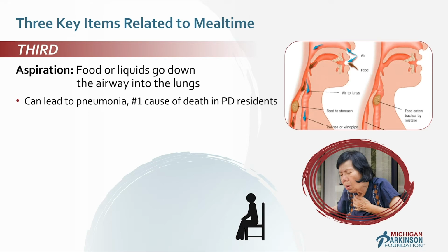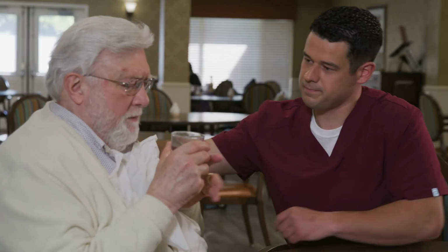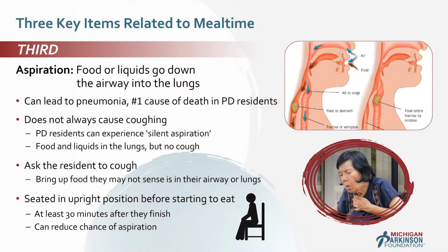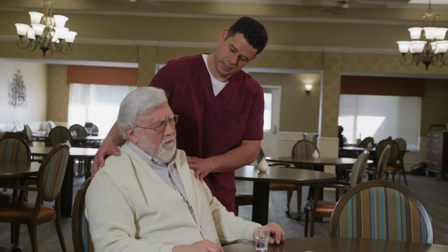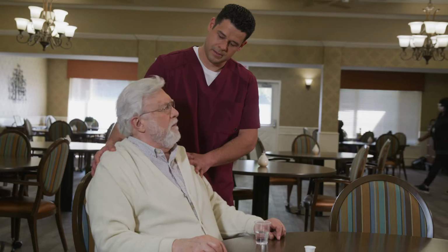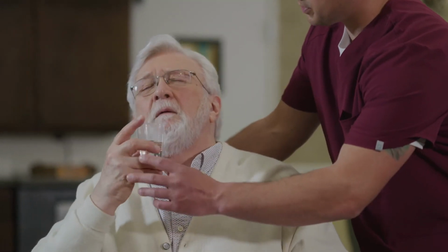Aspiration can lead to pneumonia, the #1 cause of death in Parkinson's residents. Aspiration does not always cause coughing to occur. Parkinson's residents can experience what's known as silent aspiration, a situation where food and liquids are in the lungs, but there is no cough. If you suspect this is happening, ask the resident to cough. This will bring up food they may not sense is in their airway or lungs. Make sure they are seated in an upright position before starting to eat and for at least 30 minutes after they finish eating. This can reduce the chance of aspiration.